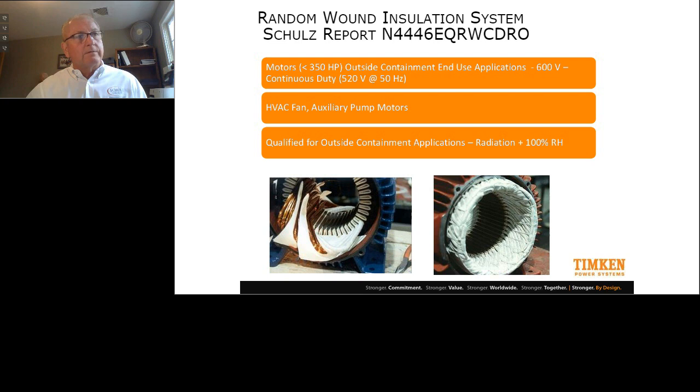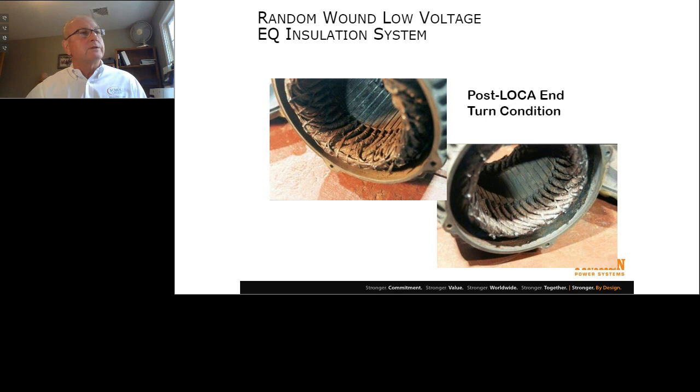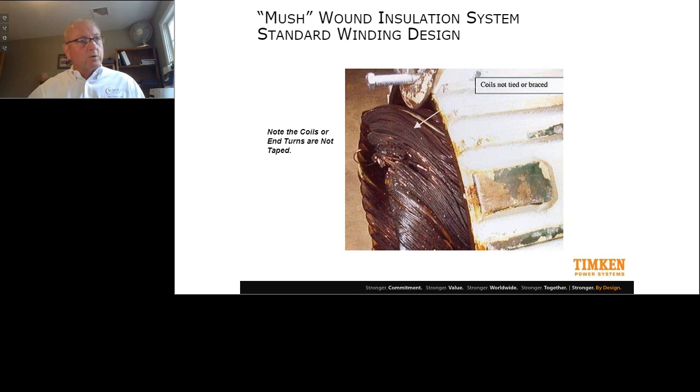This is the environment that it is qualified to. I want to get to this example. This is our post-LOCA inspections. We talk about our tape coil system. Again, it's a picture of the tape coil system. This is post-VPI. This is the slide I wanted to get to quickly.